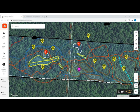So this is the property. This is our initial plan. Things will change throughout, I'm sure. This is what we've come up with to start, and we'll adjust this as we go.